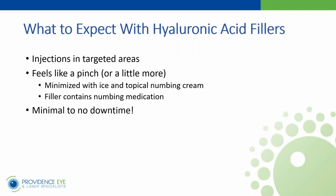What can you expect? Again, we'll hold up that same mirror. We'll talk about what effect you're looking for, what bothers you, what doesn't bother you. The injections can have a little bit of discomfort involved. We try to minimize that with ice and topical numbing cream. And as the injection proceeds, it tends to become more comfortable. And that's because the filler itself is mixed with lidocaine numbing medication. So you may notice a little bit of discomfort at the beginning, but that typically gets better. And again, there's very little to no downtime with filler procedures.